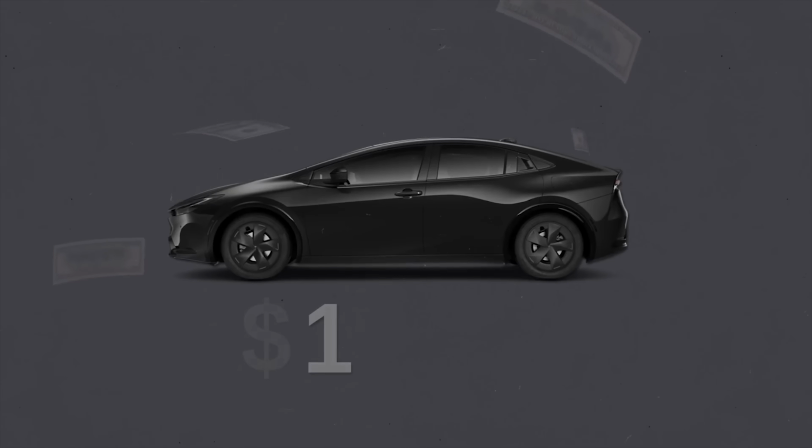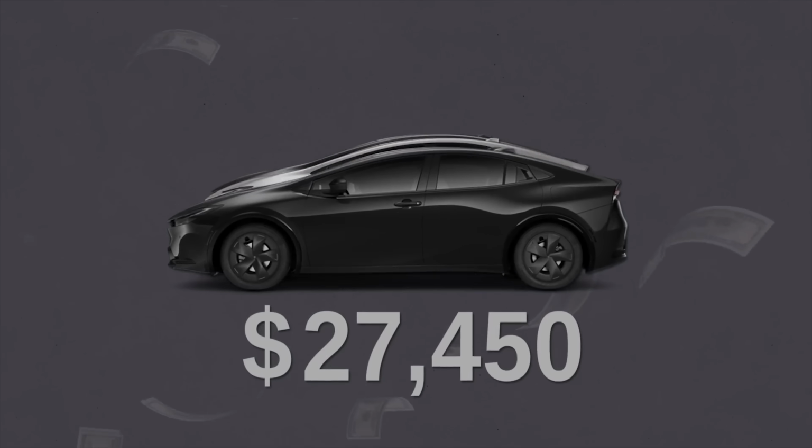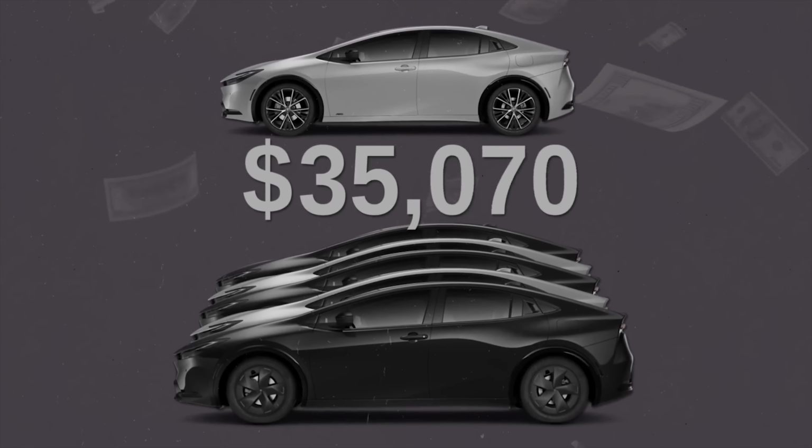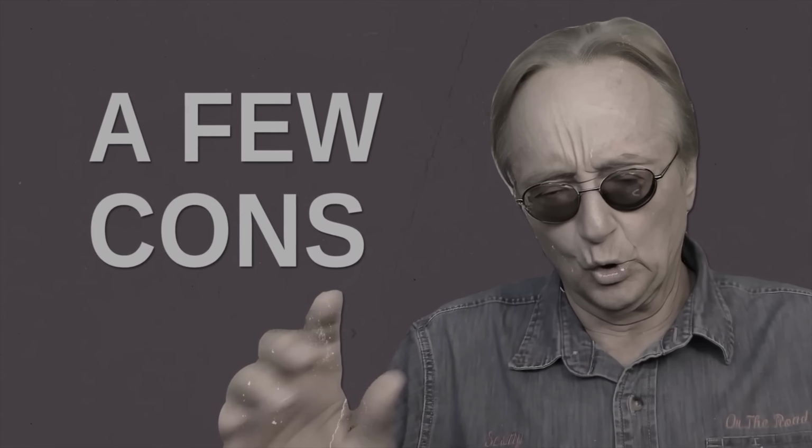But let's talk about price. The base trim is the LE that starts at $27,450. There are 6 different trims, the highest being the Limited all-wheel drive, which starts at just under $36,000. There are a few cons you might want to consider.